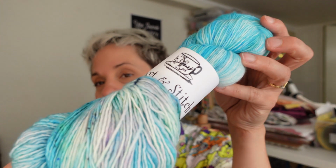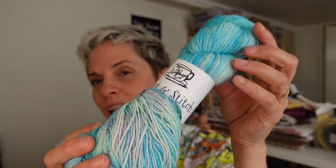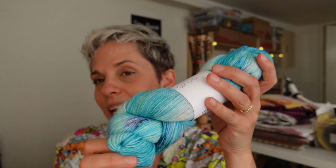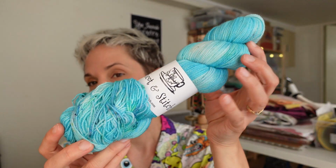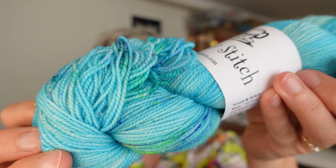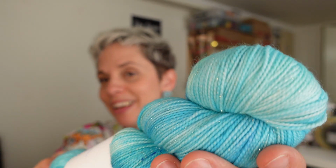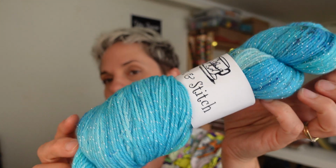Okay, so this is on single, and I love the way you can see the transparency of the color, like it's the light dancing on the water of the swimming pool. It's gorgeous. This is on Stellina, and because it's a party, there is a lot of speckle happening here, like neon ones. This is on BFL and silk, and this is on Lurex.